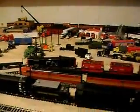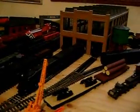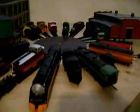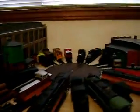So ask about anything you see, and I'll answer the best I can. And I am waiting to find a cork mat instead of just a road bed to go underneath, and put the whole thing to cover the table with the cork, and then it will be level with the buildings and the turntable. So instead of that gap, which I don't know if you can see there, I can fully wire in the turntable and the buildings and all that.